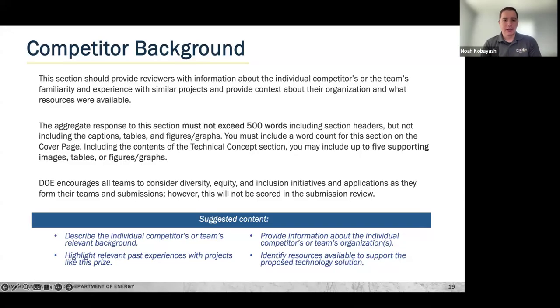I did want to note that this section has a maximum word limit of 500 words, including your section headers, but it does not include any words contained in captions, tables, figures, or graphs. And you will have to put the exact word count of this section on your cover page.